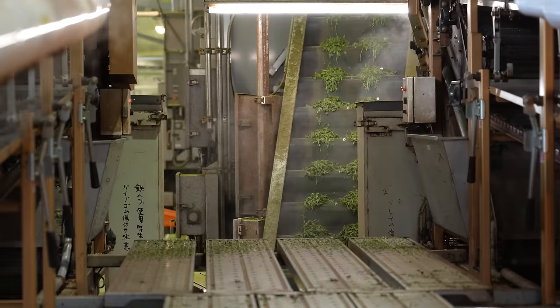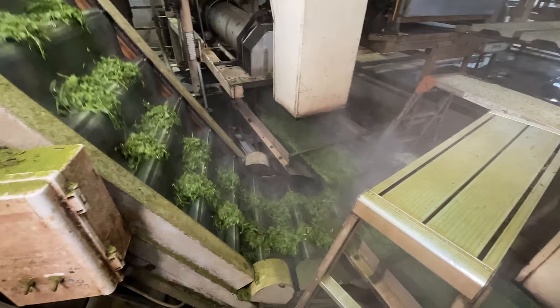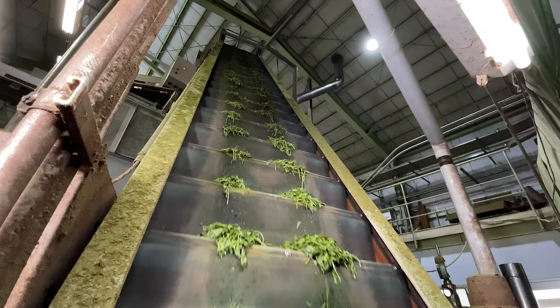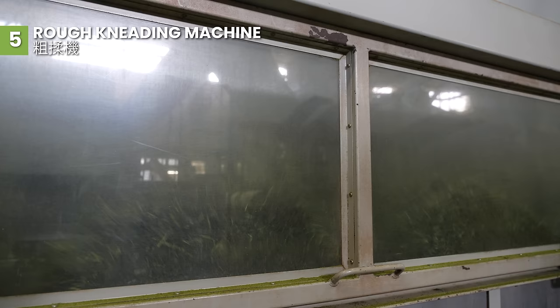The freshly steamed tea makes its way up to the next step. This step, called soju kneading, or kneading by blowing warm, dry air, decreases the water content greatly and softens them up. Following the soju kneading, tea leaves start drying on the outside but have a lot of moisture on the inside.